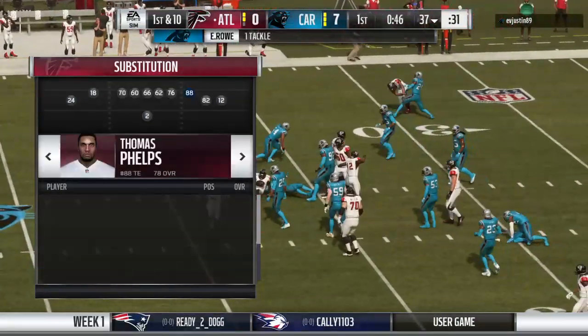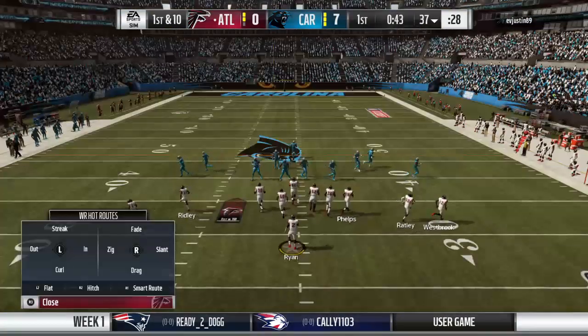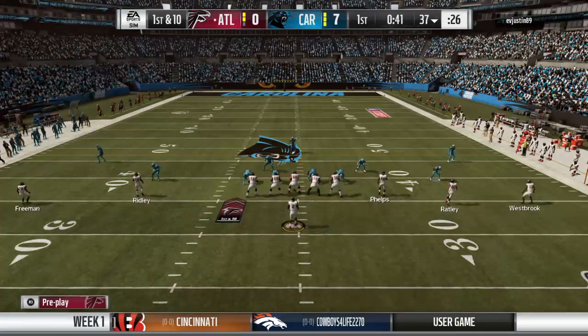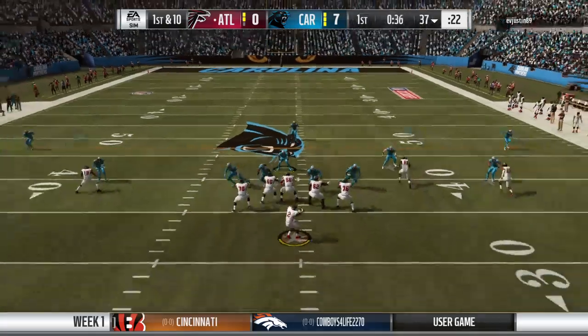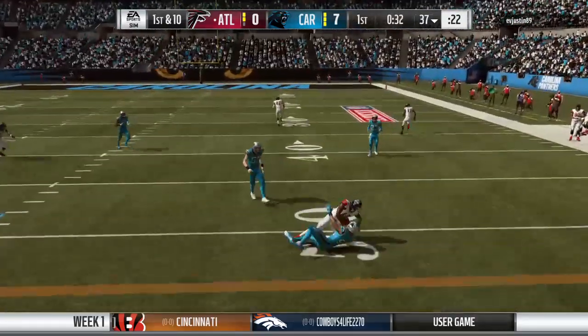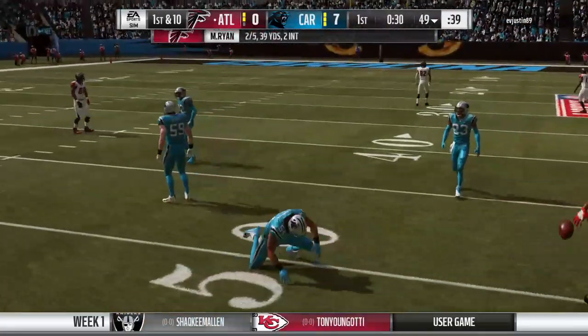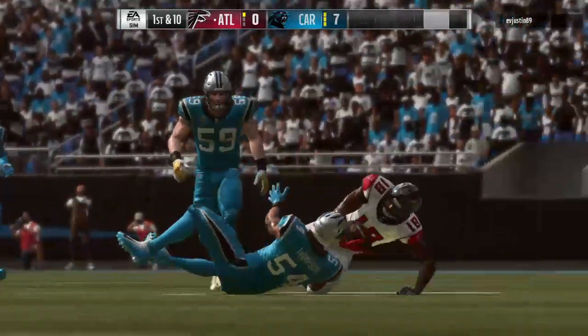Nice way to start the drive. A gain of 12 and a first down. Line of scrimmage, the 37 on 1st and 10. Now Ryan on 1st down. And he will find Ridley. That's complete. And getting this just shy of midfield. They'll spot it at the 49.